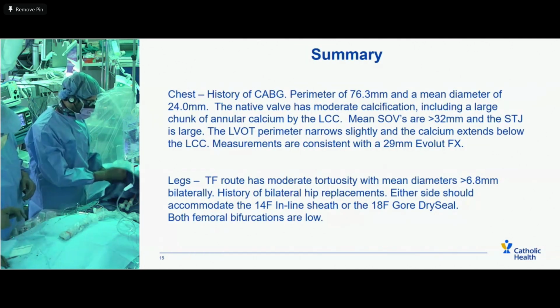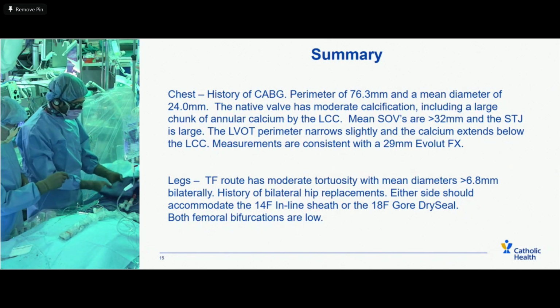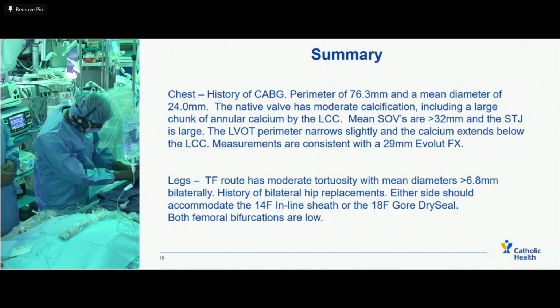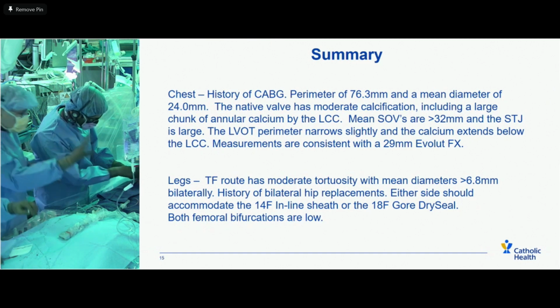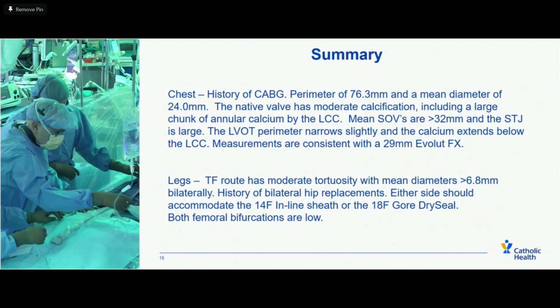So in summary, we're thinking transfemoral approach. The mean diameters are 6.8 on both sides. We have now decided to go on the left side. That's it. So transfemoral aortic valve replacement.